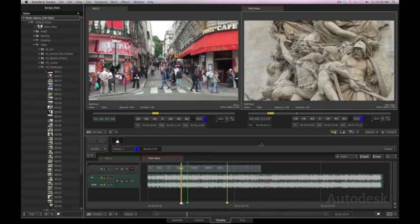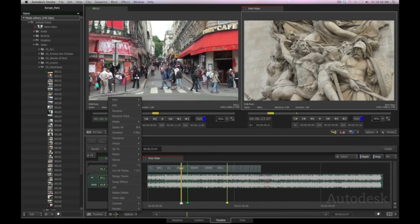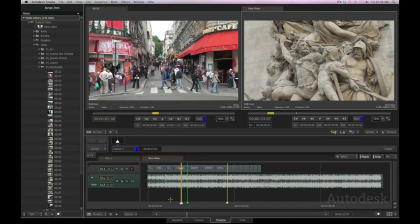Okay, I'm going to delete these markers for right now. So let's go over to our gear menu. I go to my marks and I'll choose delete all markers, and they are all gone.